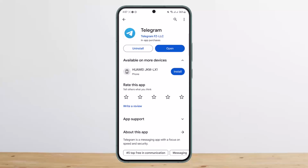Now the issue might be that you have entered the phone number wrongly, so you want to check that you have entered the phone number correctly. Second is the country code and phone number. You want to type it correctly, and once you've done so, if you're not getting the code, then you want to ensure that you have a proper network connection, your SIM card connection, your network connection.